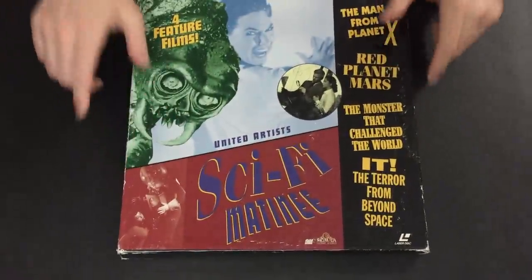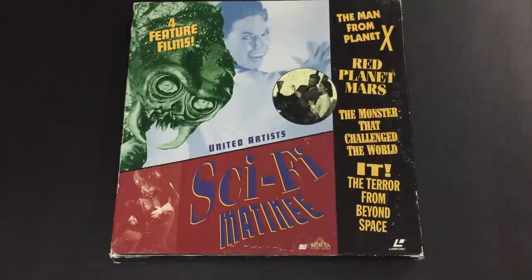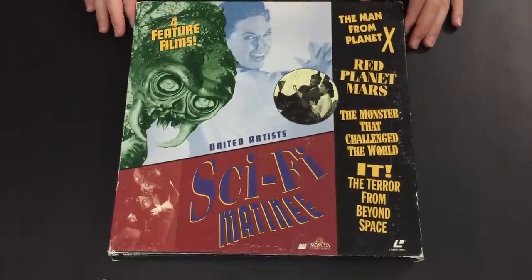It's not super rare, but it usually goes for a nice dollar amount. So this was a little worn, but it was a nice cheap copy. This is the United Artists Sci-Fi Matinee box set, the first of two volumes they did. This one is the more common one. It has four films tucked in here in the typical MGM UA box style.